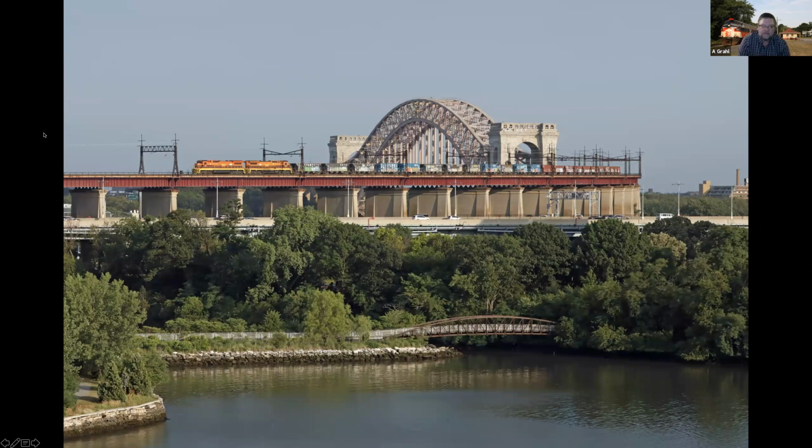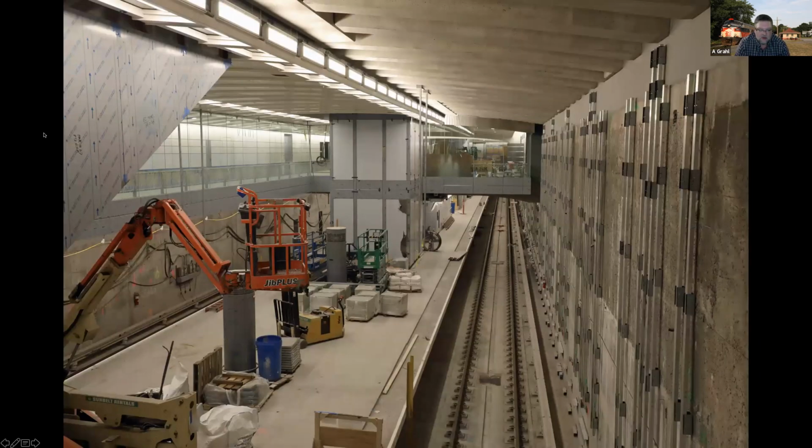And another interesting thing, not too far off in the distant future, Long Island Railroad into Grand Central. Here's an East Side Access shot taken a couple of months ago. This is quite far along. Hopefully we'll see this soon.